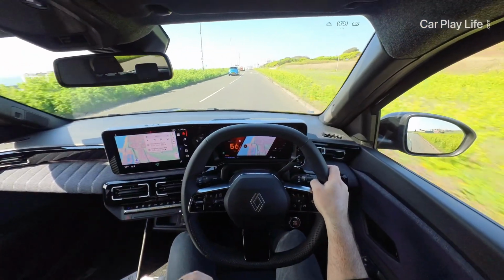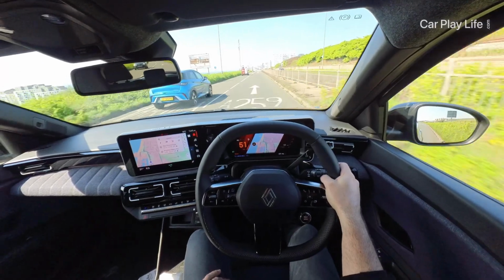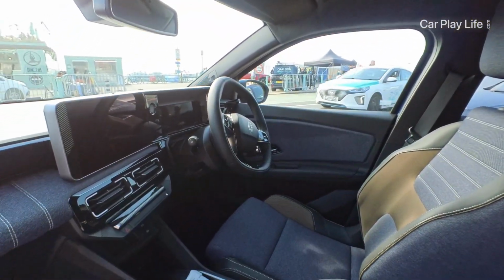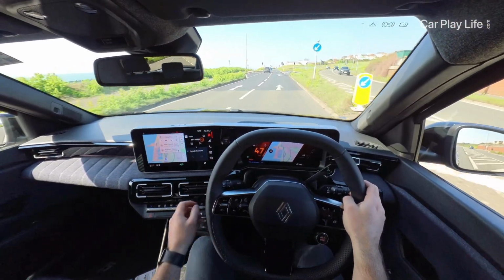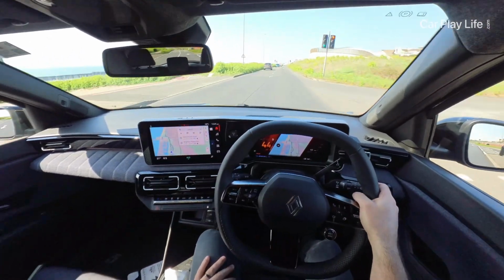But the real star of the show was the Renault 5. It's a great little car with impressive efficiency, even after several test drives in sport mode. I like the interior, which was comfortable and has some unique design elements, and you do seem to get quite a lot for your money. I would have preferred a larger display, but perhaps a big screen would have been a little bit too overwhelming for such a small, compact interior.